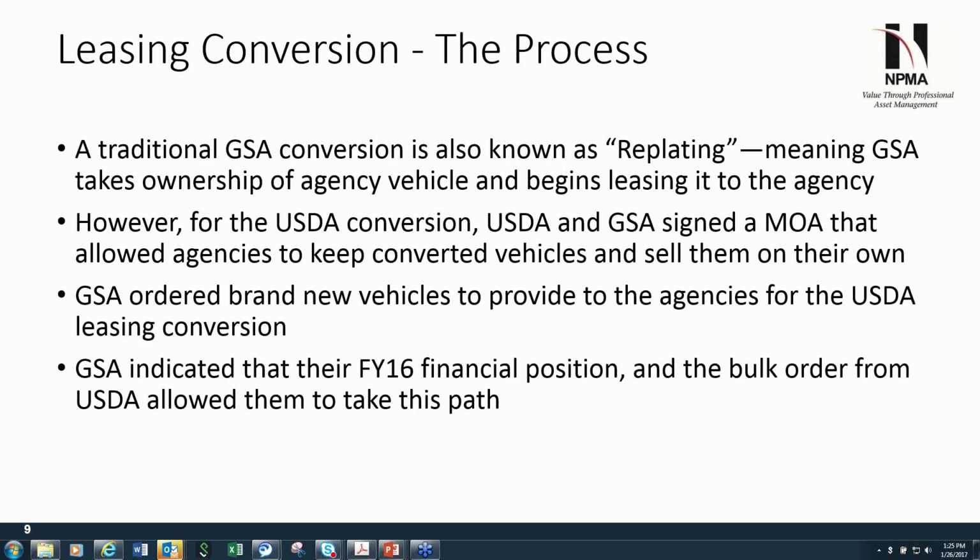So the way it worked for us is that instead of giving GSA our owned vehicle, turning it over to them, and then them putting a GSA plate on it and leasing it back to us, we kept our vehicles and ordered new ones from GSA. They began leasing us the new vehicles, and then we disposed of the old vehicles ourselves. What GSA indicated to us is that their financial position that fiscal year and the fact that we were ordering so many vehicles at one time allowed them to take this path, although I don't know that that would be a possibility in every case.